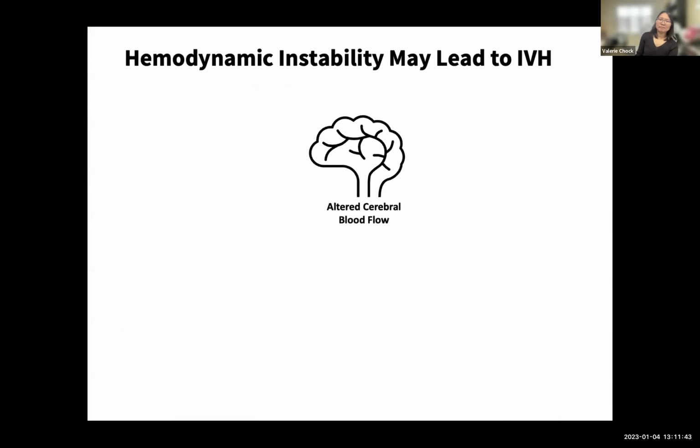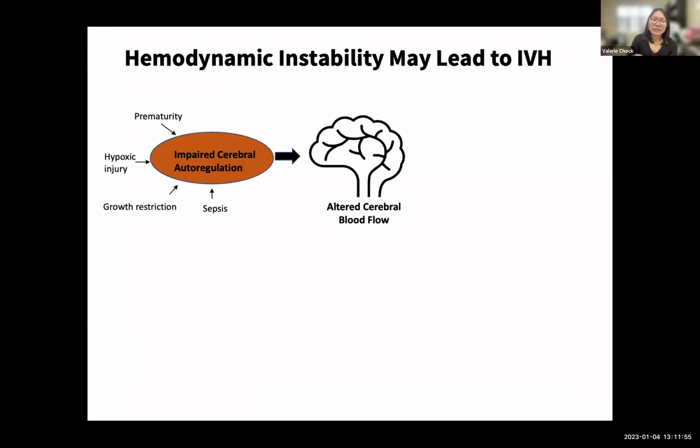Okay, great. So here's a little diagram I put together about how hemodynamic instability and altered cerebral blood flow may lead to IVH. Probably one of the most important concepts is impaired cerebral autoregulation. And we'll go over that again in a little bit, but in a nutshell, it's just basically the brain's innate way of maintaining stable cerebral blood flow despite fluctuations in systemic blood flow. So factors like prematurity, hypoxic injury, growth restriction, and sepsis, which are very common in the preterm population, can in fact even worsen impairment of cerebral autoregulation.